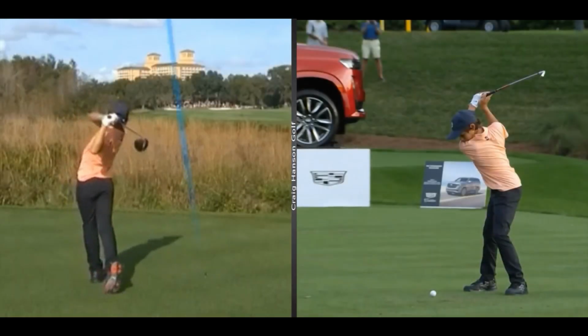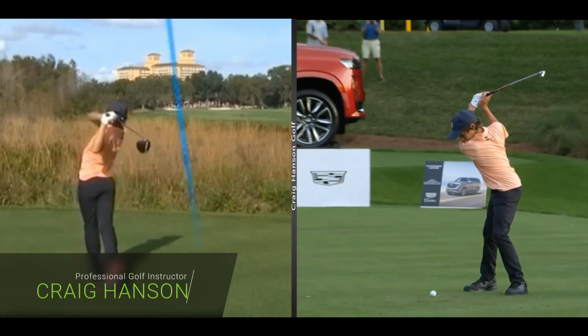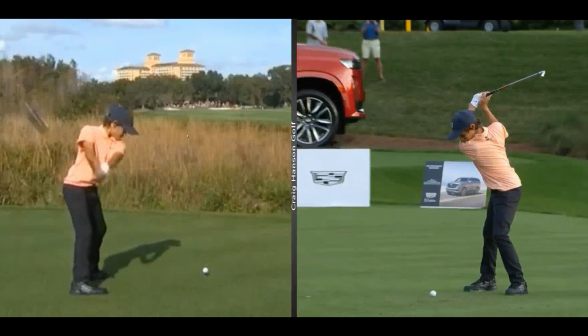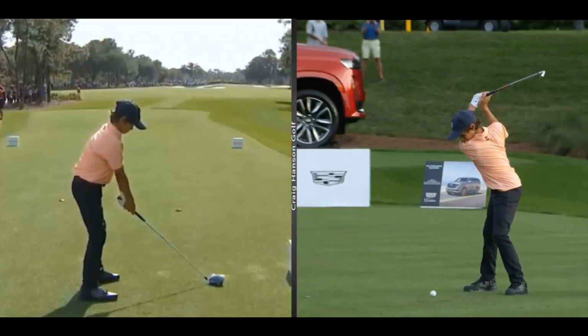So everyone, right, Charlie Woods, the son of the greatest golfer of all time. Have a look at this, will you? What an action. Is it possible that he can have the best golf swing or one of the best in the world at 12 years of age? I think it is, because actually what I'm seeing here is just a phenomenal golf swing.